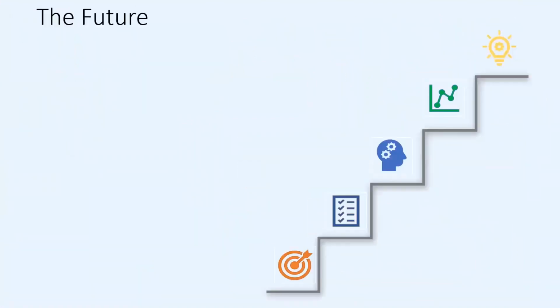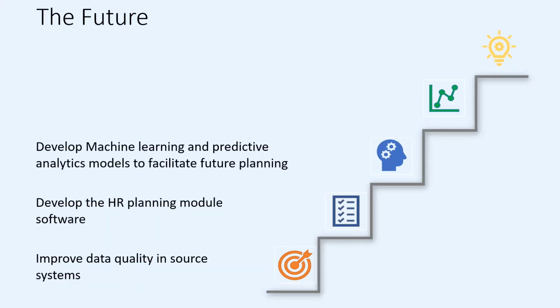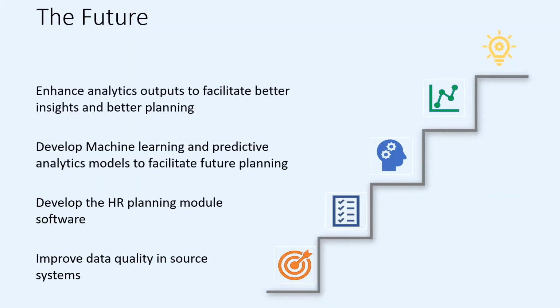So looking at the future, we're currently working with primary data sources to improve data quality. We are also still developing the HR planning module. We are looking to develop machine learning and predictive analytics models to facilitate future planning. And we are planning to work with stakeholders to enhance analytics outputs to facilitate better insights and planning.